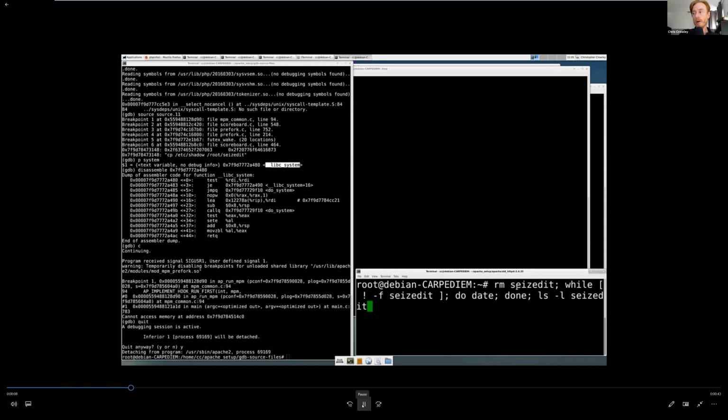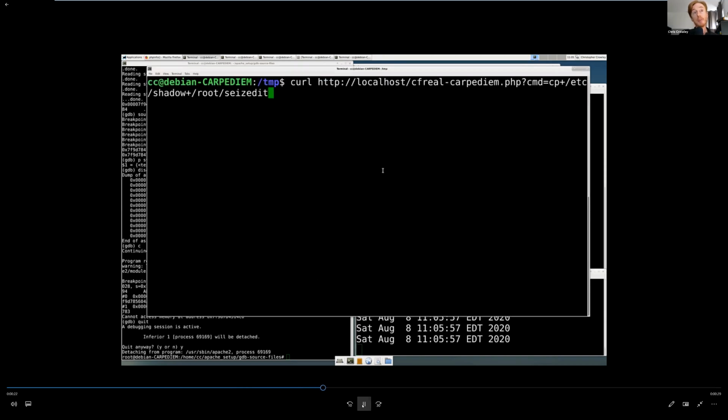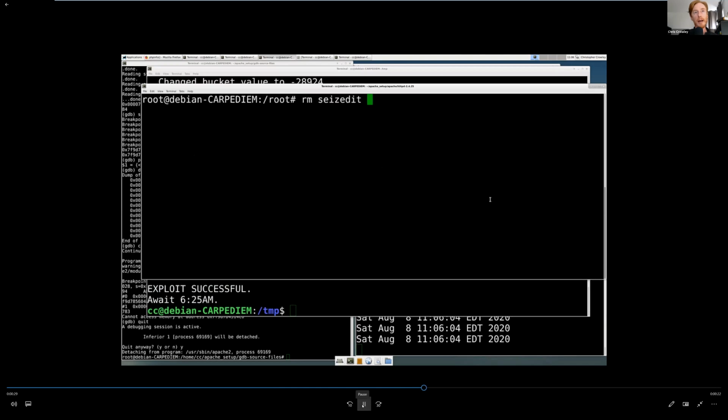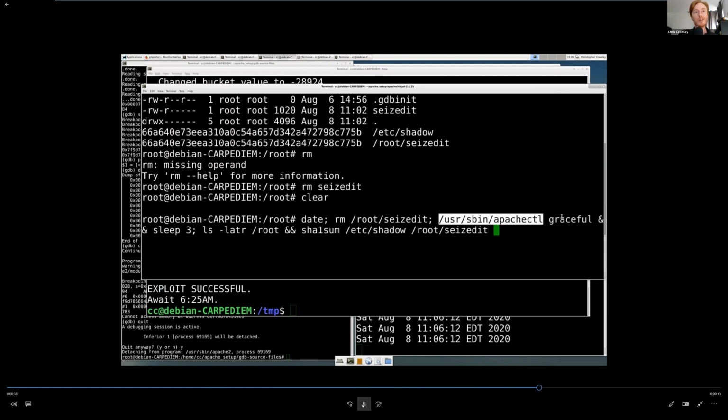And down here in the corner, I have a check to see if seized.it exists, and the loop will run until seized.it no longer exists. So after I start that loop up, I'm going to go and run the PHP exploit, which I just call a web page, and grab that. Now this is successful, but this is just the PHP portion of it. And it's not until the Apache graceful restart happens that the root.seized.it file will exist. So I start my Apache, I gracefully restart my Apache, and you see in the bottom right-hand corner there that the file will exist as soon as I do that.